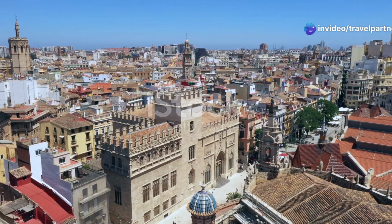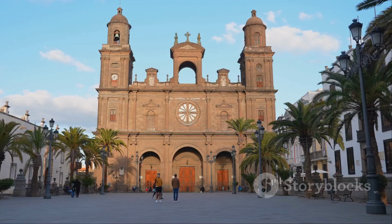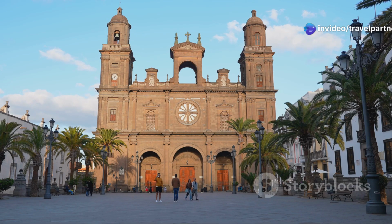Back in the old town, where history whispers from every corner, let's make our way to the heart of it all and enjoy the Valencia Cathedral, a true architectural marvel.